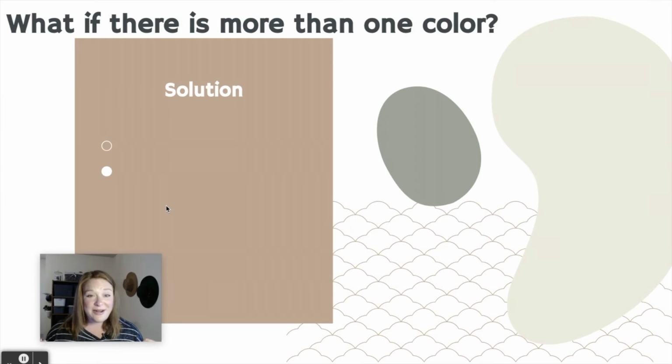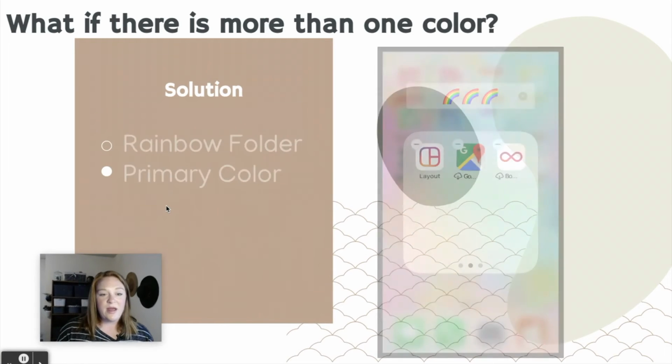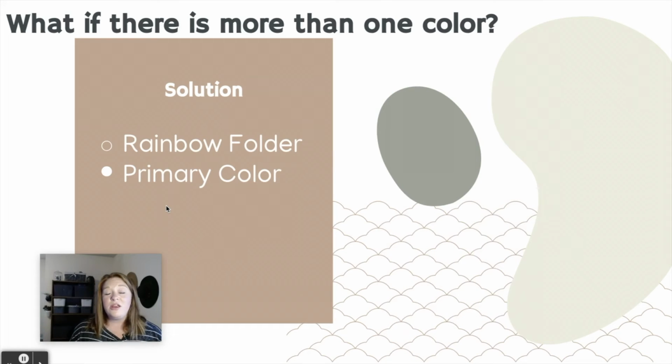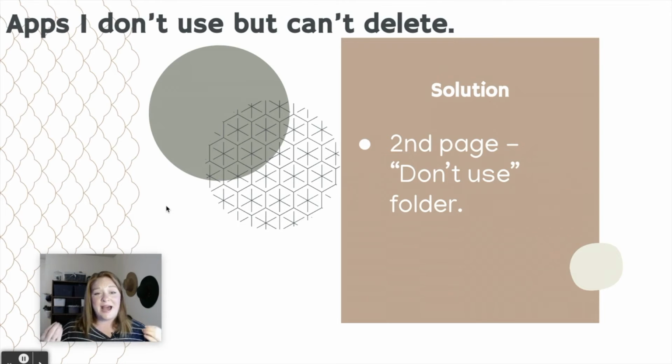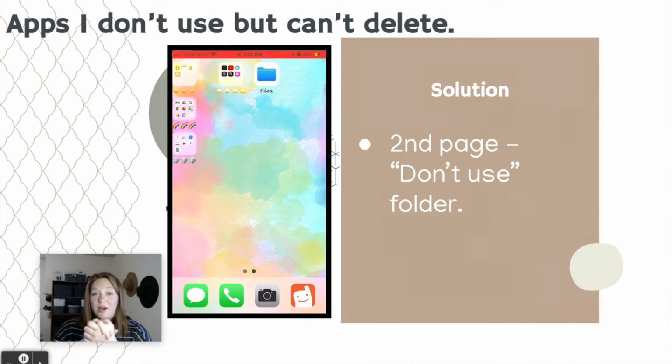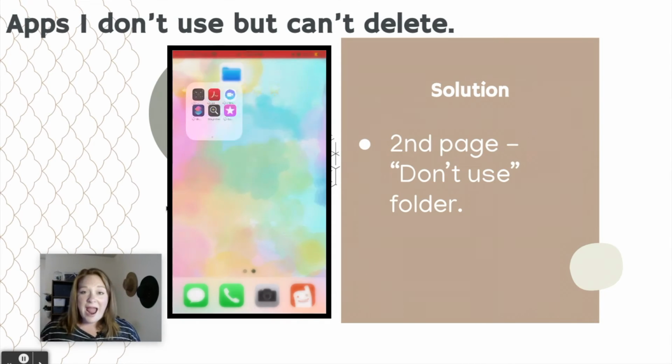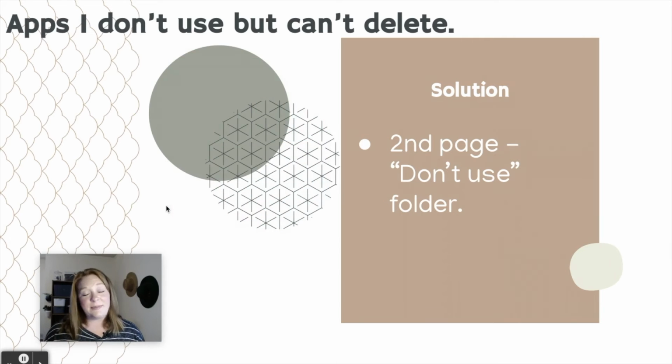Some of the questions I get when I talk about doing this: what if there is more than one color in the app? Well, I've got 2 solutions for you. You can either create a rainbow folder like you see on my phone, or you can go with the primary color of the app. What about apps that I don't use but I can't delete? I keep these on my second page. So now that you've organized everything, all of your apps are on that first page, so you have them all right there at hand. There are apps that we can't delete but that we don't actually use. I let those go into a folder on the second page, and it's just my I don't use them folder.